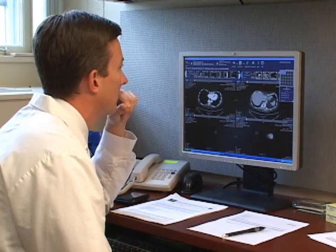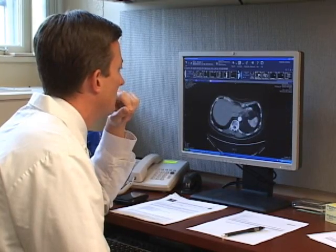Interestingly, the incidence of kidney cancer in the United States is rising. Nobody really knows why. The classic symptoms are flank pain, pain in the back, blood in the urine, and in the old days, a palpable mass. You could actually feel a mass growing in the abdomen.